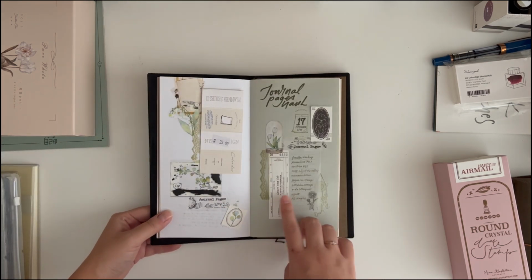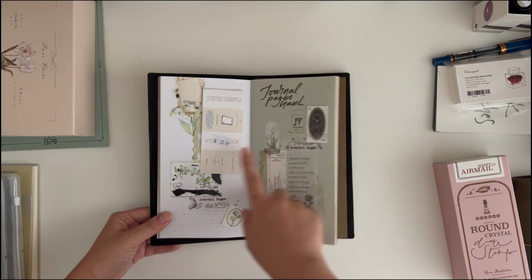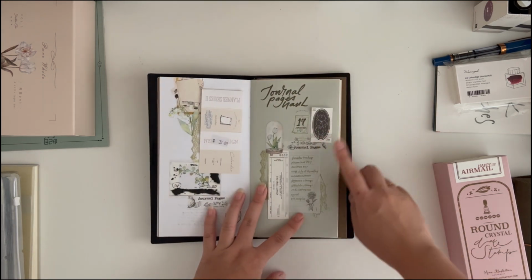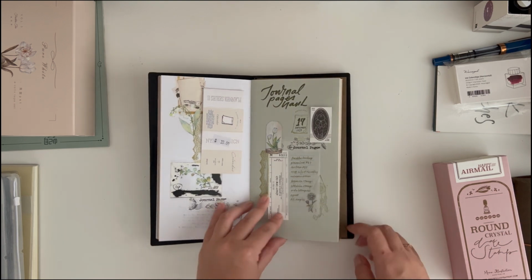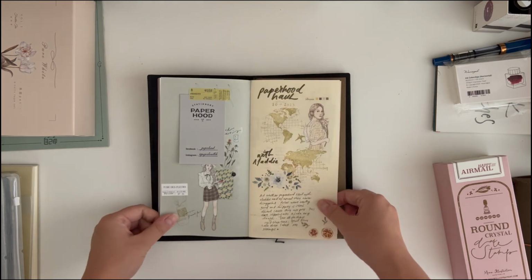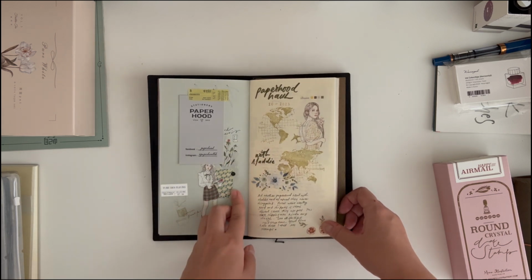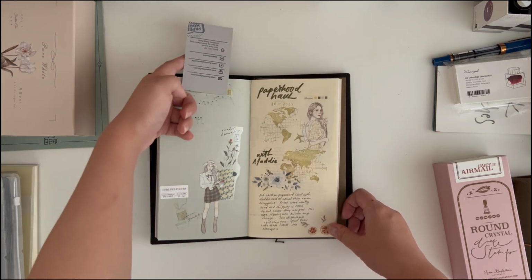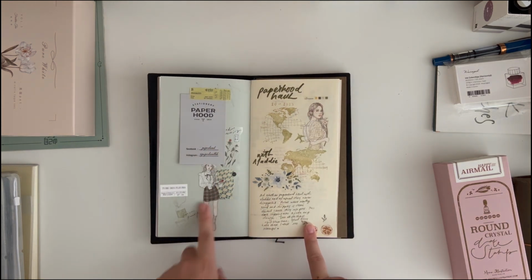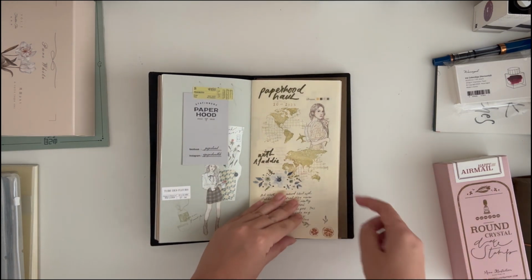I also did another Journal Pages haul. It's a bit of a smaller one. Got this and a few different bits and bobs, and stamps. I also did a Paperhood haul, and there's some stuff as well. There's some sort of fern stuff. I'm just trying to see, because usually I actually write down what I order. So some sort of fern stuff, some stamps, some PET tape, some peony PET tapes as well, and these stamps as well.